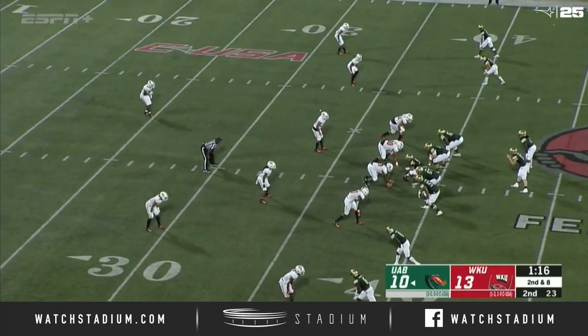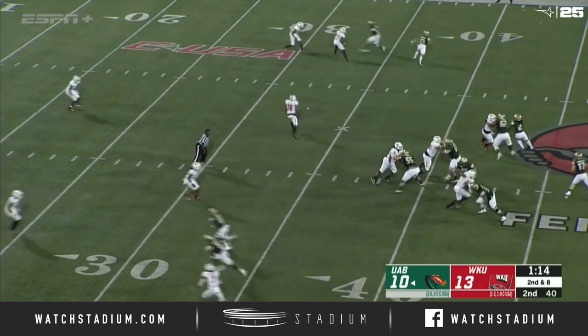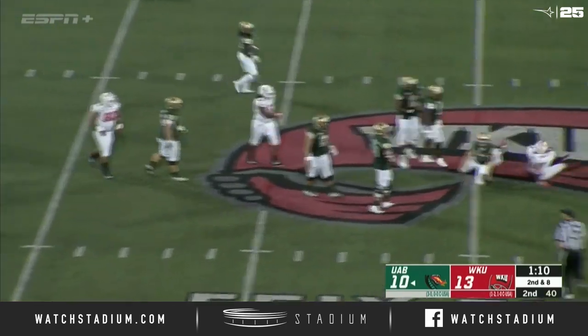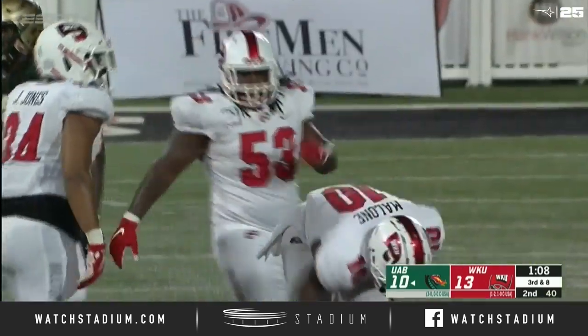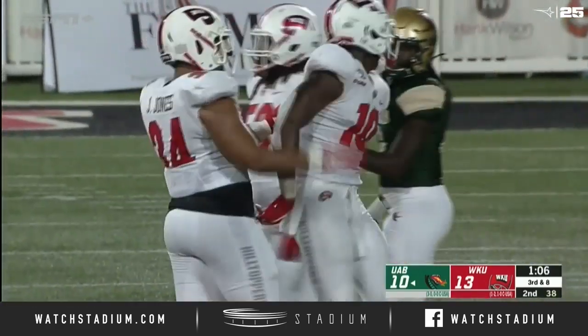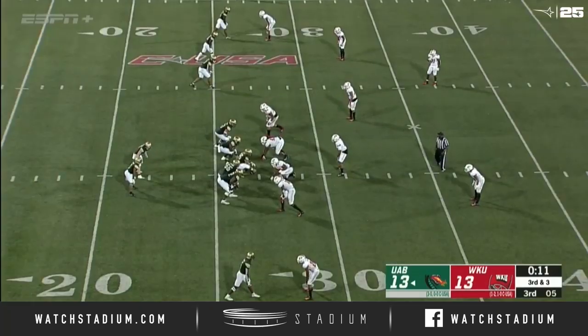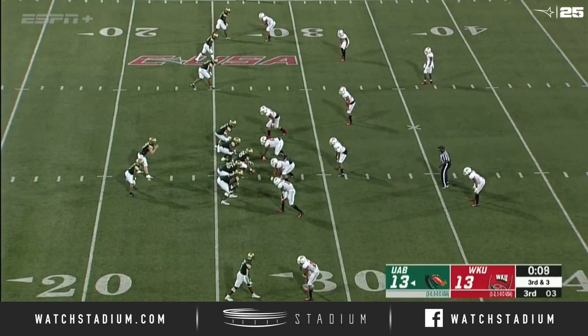A buck 15 to go now in the second quarter. Johnson against a four-man rush. Malone backside pressure. Malone sack. Third of the season for the junior from Atlanta, and the clock continues to tick down under a minute. Particularly for the Western Kentucky defense. Got to run the ball here, huh?